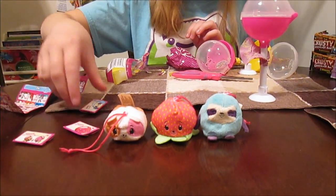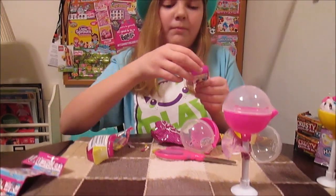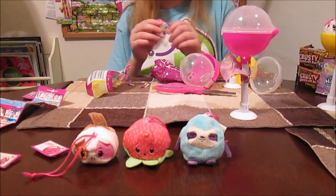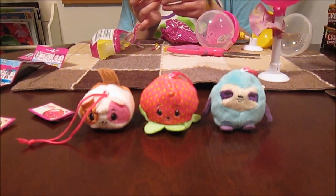Aww. I love the little envelope notes. Yeah, they just kind of open up. Selby's says, you're slow amazing. Oh, because it's a sloth. Aww, it's so cute. S'morey said you're possum. Yes, S'morey said you're possum.